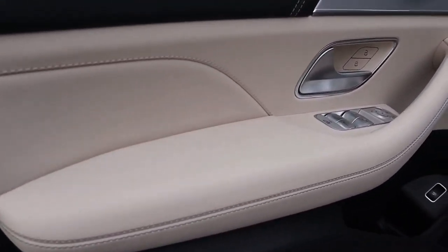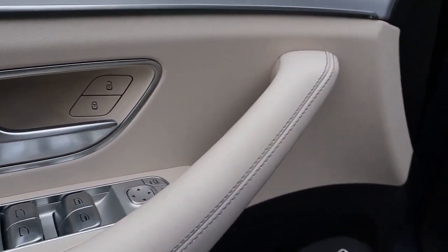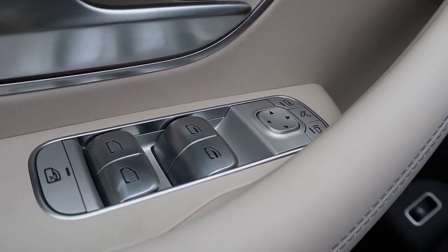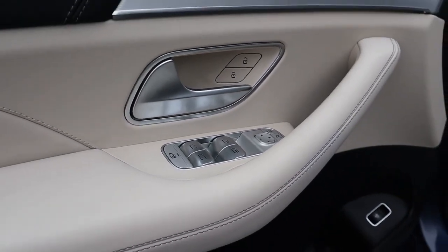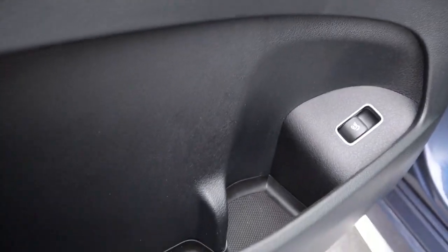Now, moving further down on the door panel, everything is again leather wrapped. I do like this beige black leather. This is actually a new color option for the 2024 model year, one of two. And then you do have nice aluminum bezels on the door handle, and aluminum buttons for your window switches. Moving further down, you do have some hard touch plastic, and then you have a storage compartment and a cup holder, and then a button to open up your lift gate.